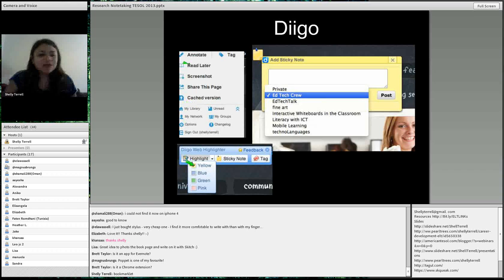You can follow people and then get their notes as well. So when you highlight the website, you get to choose what highlighting you want: yellow, blue, green, bar. The great thing is, anytime you go visit that website, you're going to see your Diigo notes on it. You can add sticky notes, and then you can share it with a bunch of groups that you can belong to. I belong to these different groups here, so I'll make a note, and the groups that I belong to can read my notes.